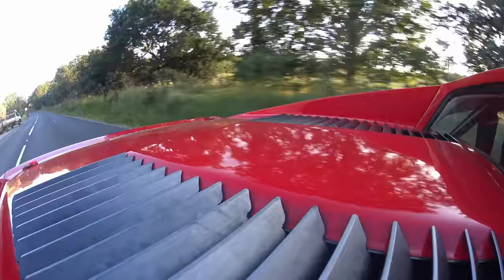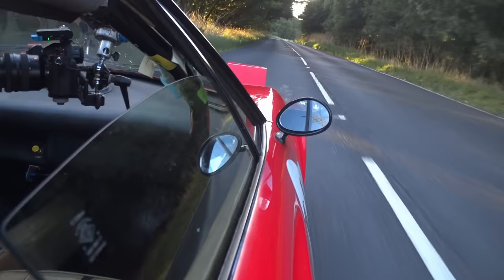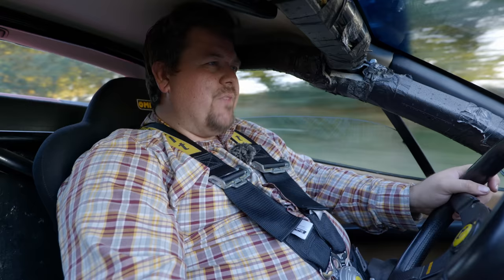Anyway, the sun is setting and I've had a great day. And I'm just going to try and enjoy this car for a little bit longer.